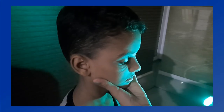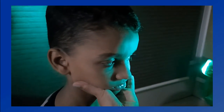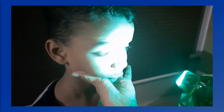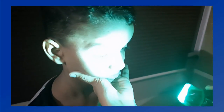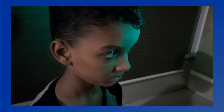Now, in this visual tracking activity, I have used a colored paper over a torch. Use red, green, or blue color initially. Then you can progress with other colors. For visual tracking, I will hold the child's chin so that the child doesn't move his head, and the child has to track the light first horizontally, left to right. No, you are not following the light. Now, the child has to follow it vertically. Look at the torch. Good. Yes. And also go diagonally.